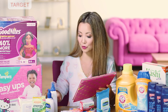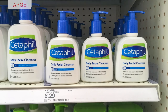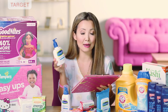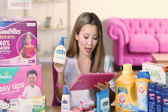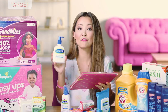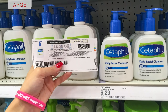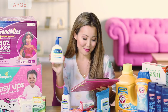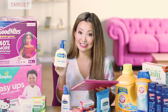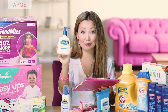Another thing that you can do is get the facial cleansers. The starting price, they are regularly priced at $6.29 at my store. They might be a little bit cheaper at your store. It can vary slightly. After the 10% off, they are $5.66. You could use the same $2 off coupon and submit to the same $2 cashback in Ibotta, making the final price $1.66. Regular price is over $6, so that's a really big difference.